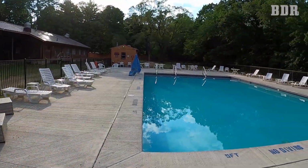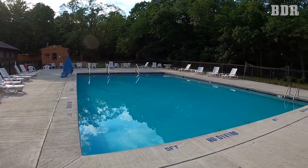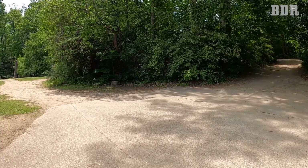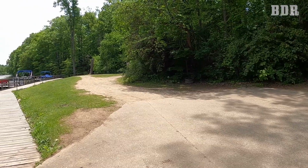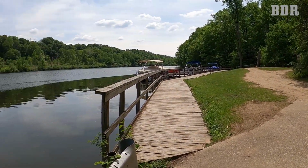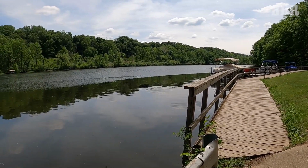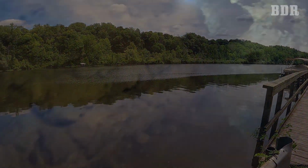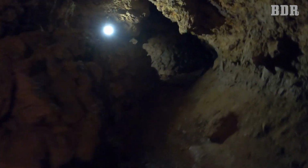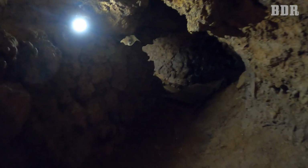They had a pool and a hot tub. They have river access. They had a boardwalk that went along the river. Did they have a boat launch there? Yes, they did. There were people that had some boats there. I think you can fish in the river as well. They had the historic Bear Cave, which you can only access through the office. Worth it. You should try it.